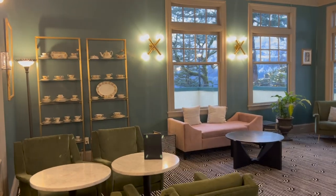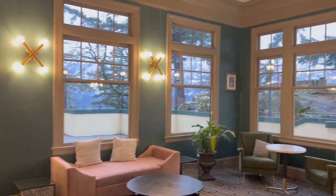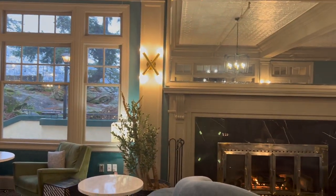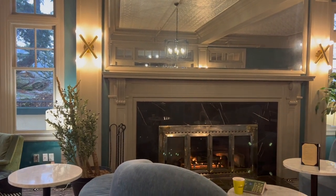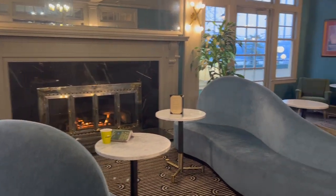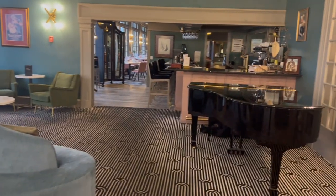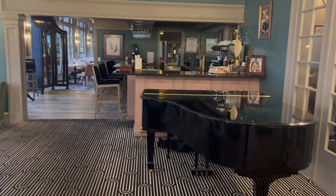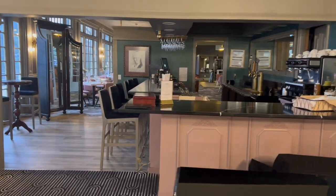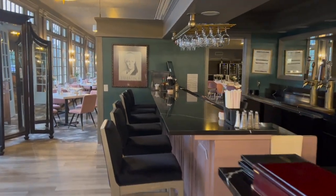So it's morning. I came down and got myself some coffee. I'm going to sit here in the bar area by this lovely little fireplace and have my morning coffee. Read my book a little. But I wanted to show you this lovely little bar area. This is Valentino's bar. I got a piano here. I didn't hear anybody playing it last night. But, nice little bar area here.